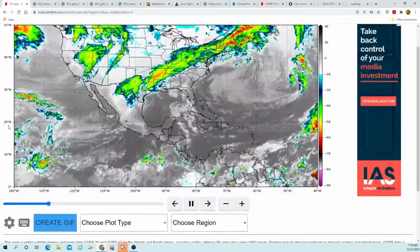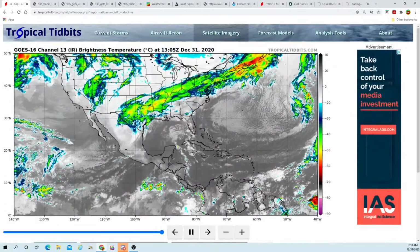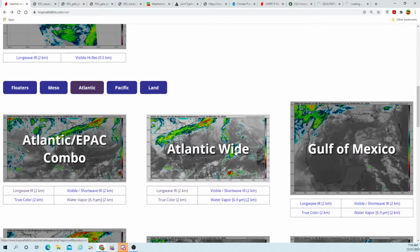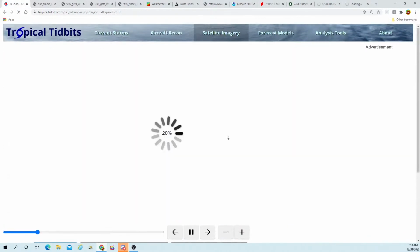Oh, why did I do that? See, for whatever reason, I'm having a hard time figuring out which satellite to use, because I just can't see anything. I don't know. It's kind of freaky, but whatever.